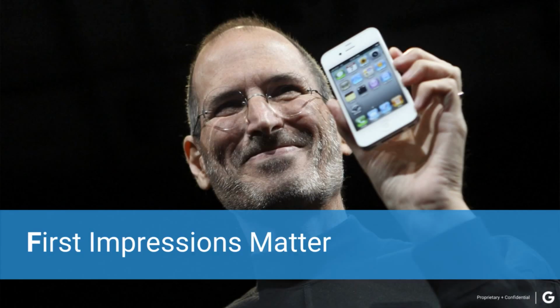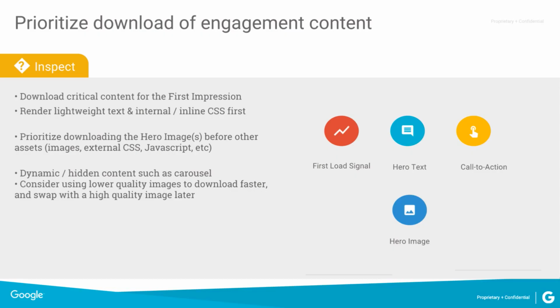As I said, first impression matters. Getting that conversation started with your user is incredibly important on MWeb. So, what can we do that will have a direct impact on the performance on MWeb?